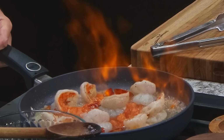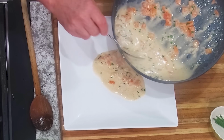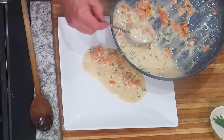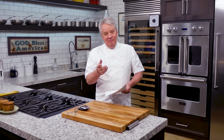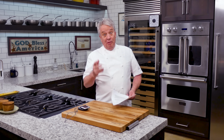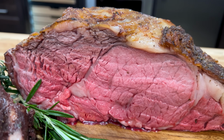The sauce is amazing. And the sambuca is in the background. It's absolutely amazing. It looks beautiful. It's so easy, and you can make it. The second one, some of you are going to be surprised because you said, I'm a beginner. Prime rib. How to cook the perfect prime rib.